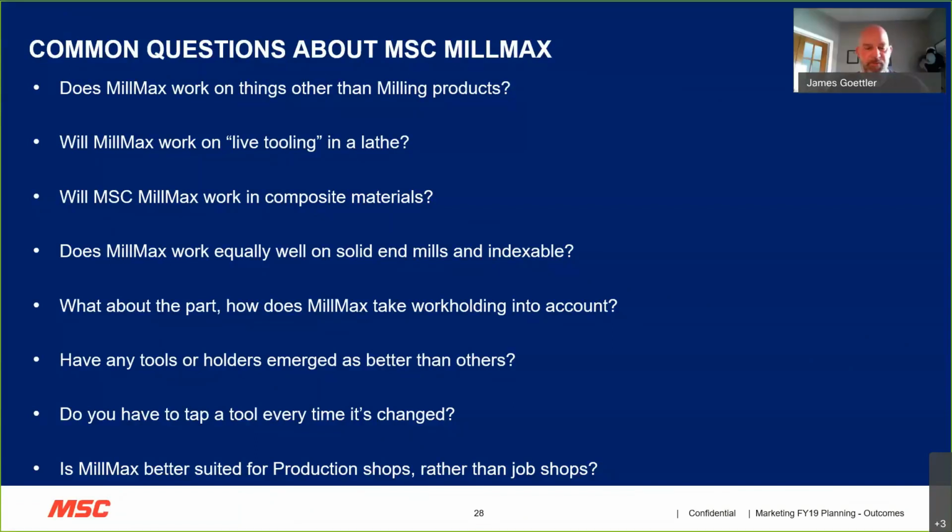And the next one we absolutely went through a few times with work holding and its impact. How about, have any tools or holders emerged as better than others? If I know the vibration response of my tool and my holder and my spindle, I can get better performance than if I don't have that information. I don't care what the tool is. We already talked about, do you have to tap a tool every time it's changed?